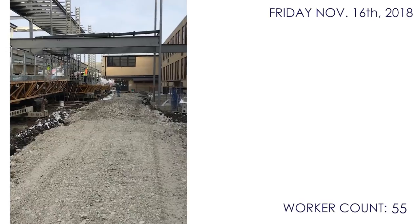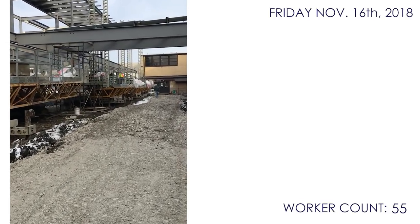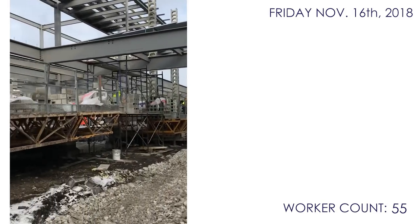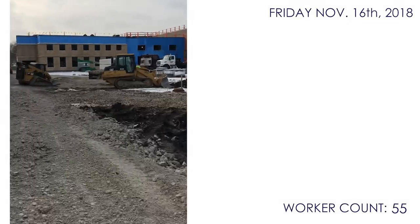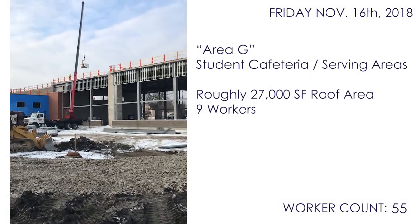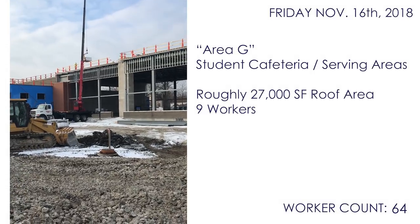Alright, here we are in the courtyard side of where the masons were working. Back here, got our haul road in from the existing building. Haul road. More crane activity. You can see the roofer lifting up this roofing material over area G roof, landing it there.